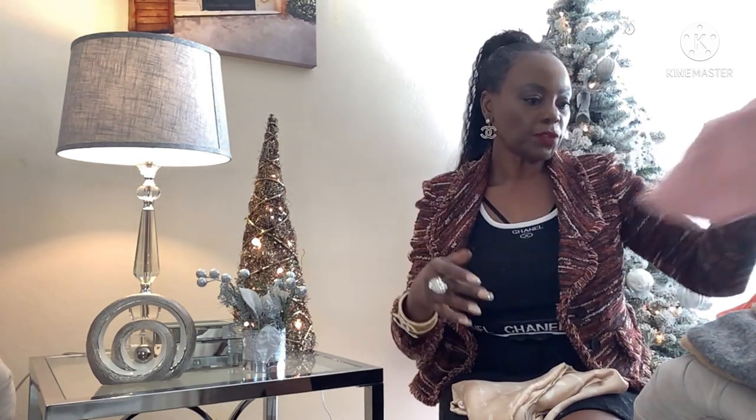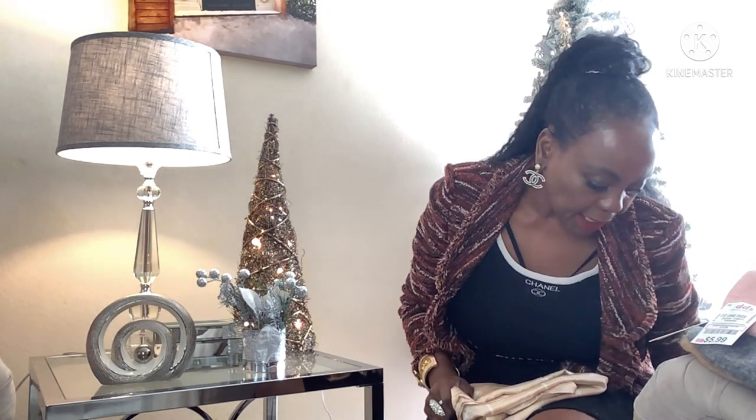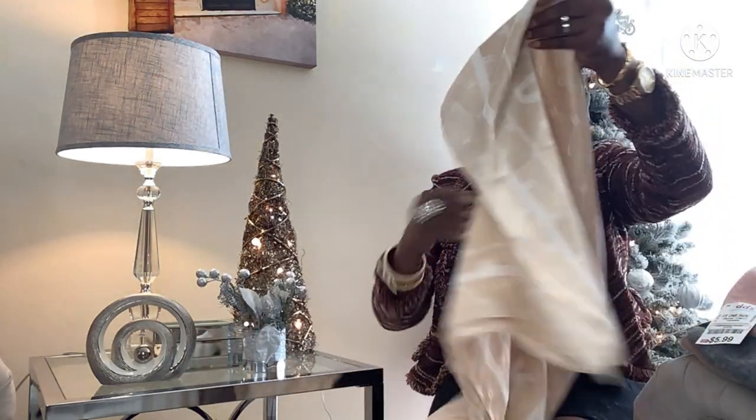Yep. $5.99. I almost forgot about that color. I have this. I don't know where the black one is. Oh, and then something else I meant to show you, another item. And this is a brand name. Beautiful. Silk. DKNY. Gorgeous scarf.